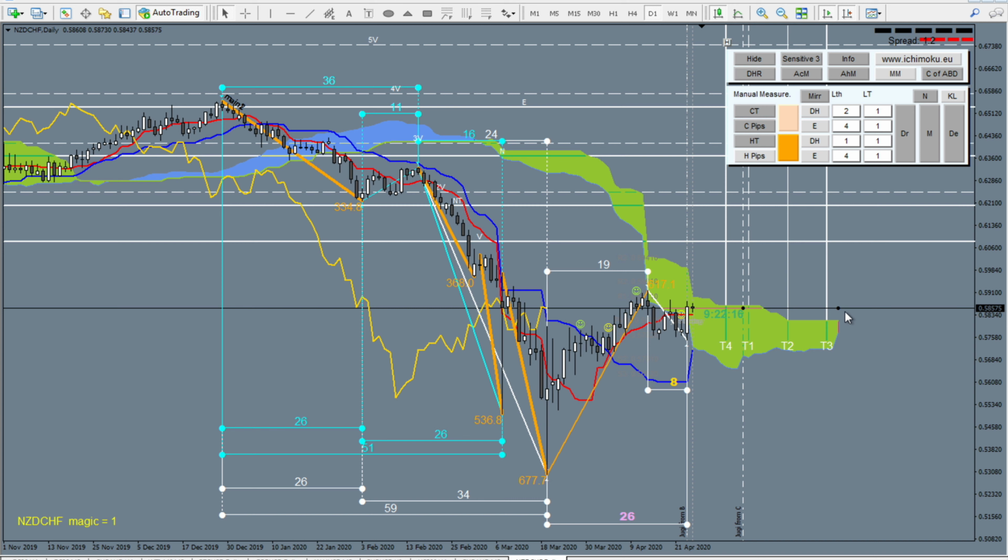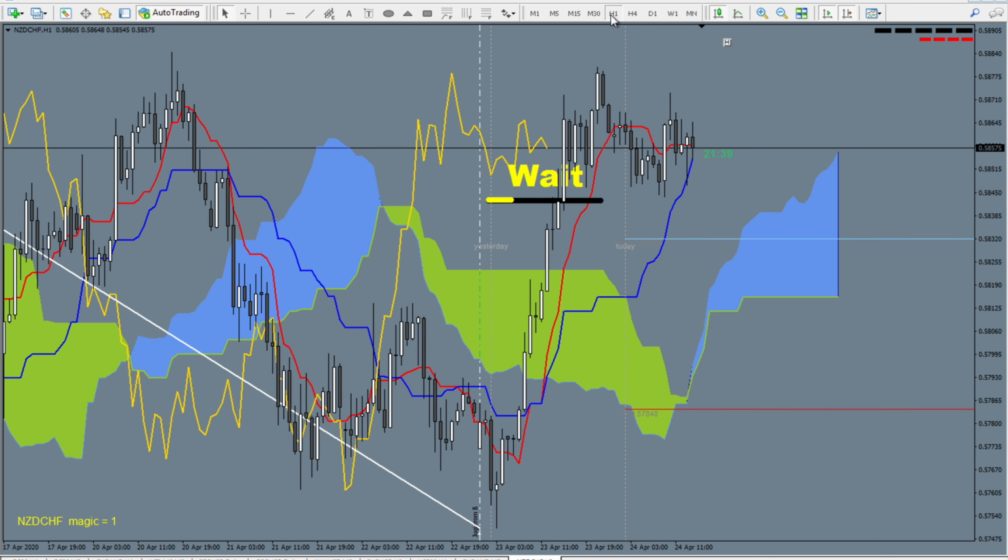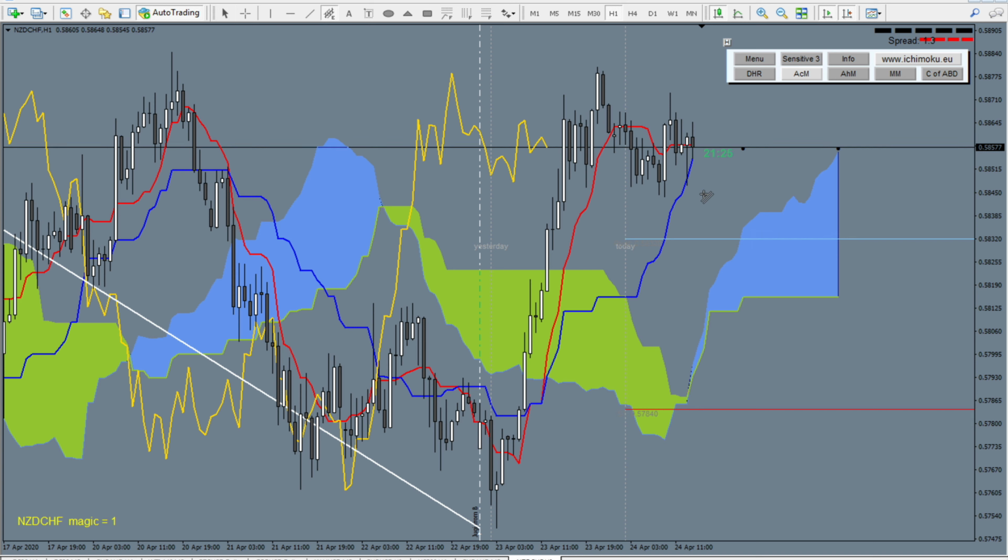Of course, the cloud is still green. It should turn blue, but here is the thing: if we know the time theory, we don't need to wait so long for all these clouds to turn, for the price to get out, to make the pullback. Of course, this is the best scenario to wait for, but we can already search for opportunities on the lower time frames, like 4-hour or 1-hour charts. So we can see at the 1 hour, that's yesterday's impulse, beautiful, went up to the cloud. So now we might wait for the price to retest the cloud and then buy at the retest.